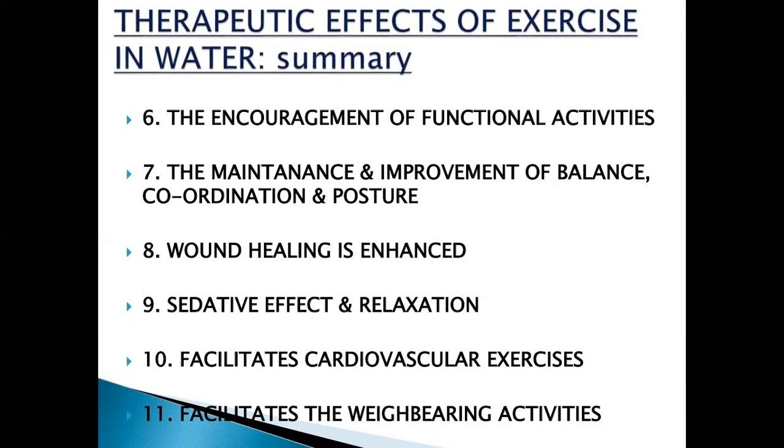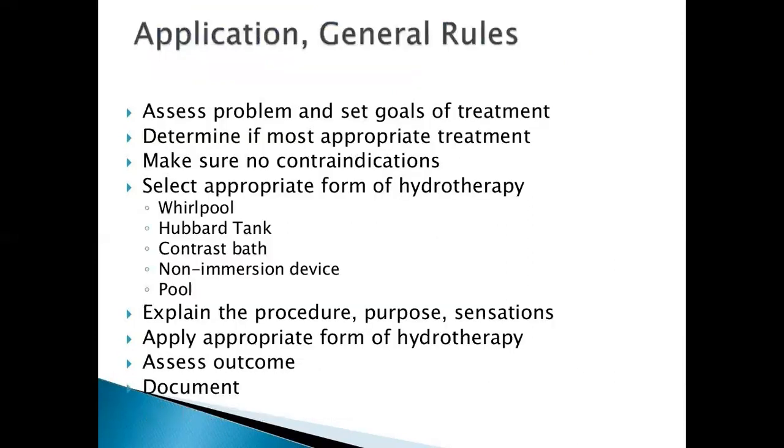Facilitate cardiovascular exercises. Each facilitates the weight bearing activities. Moving on, the application and general use: we assess the problem and set goals for the treatment. We determine if it is the most appropriate treatment. Make sure there is no contraindication.